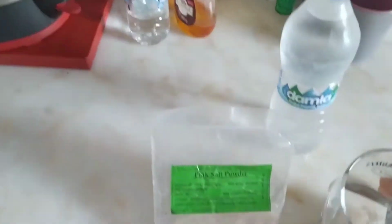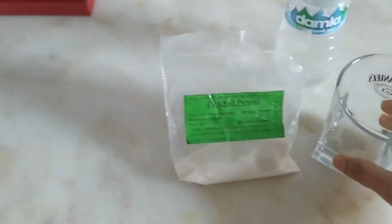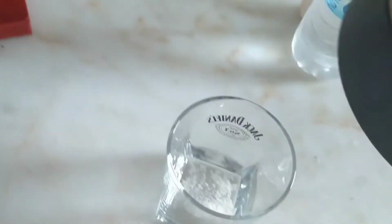So I put in a little bit of salt. As you can see, it's about a teaspoon of salt. I don't measure it, but you want to make sure the mixture is pretty salty. So I will add a little bit of hot water.